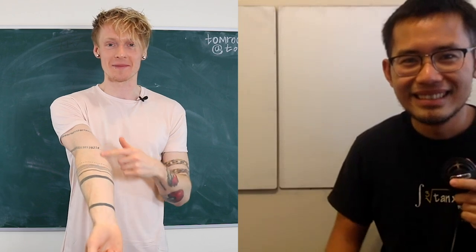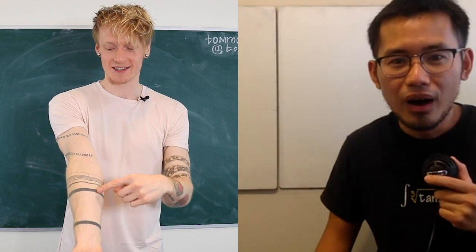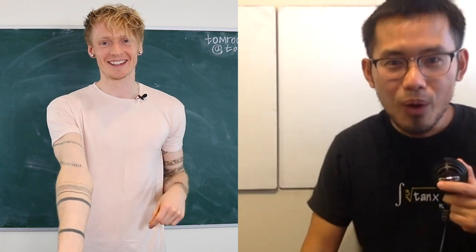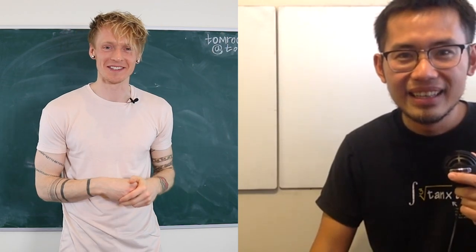The tattoo on my arm here is actually a geometric representation of that problem. So this is 0, and then this is 1 plus 1/4, 1/9, and then the end, the dotted line is pi squared over 6. Whoa, that's so cool. Wow. So I absolutely love that problem. It's one of my favorite results in all of maths.